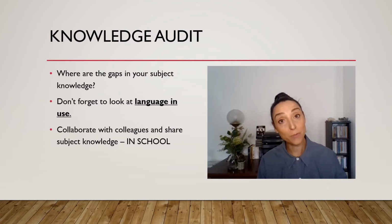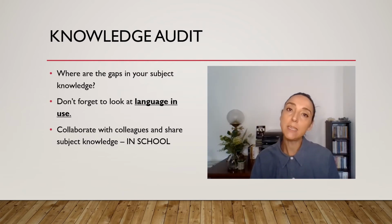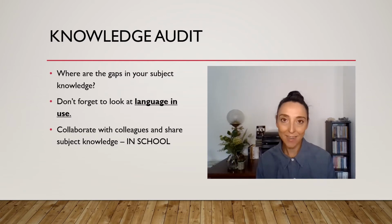Your colleagues will be the best resource for sharing knowledge, and I really encourage you to use as much time in school to plan and share resources with other teachers. See if your faculty meetings can be dedicated to building subject knowledge. There was a teacher in the TES recently who wrote an article. She was called Laura May Rowlands, and she's a faculty leader for English, and she's now dedicating time in all of her faculty meetings to developing subject knowledge. So all of her teachers are delivering short lecture style talks about different texts and topics. And I thought this was a really brilliant, time efficient way of sharing resources and building knowledge in school.